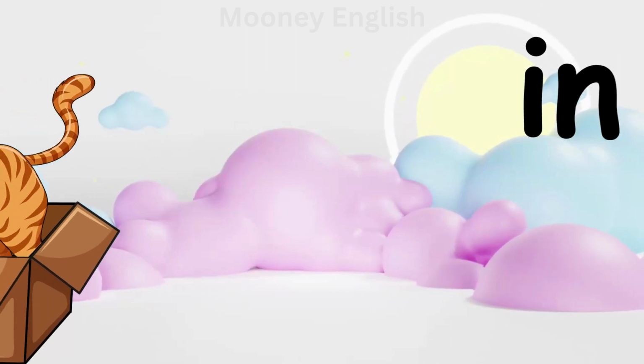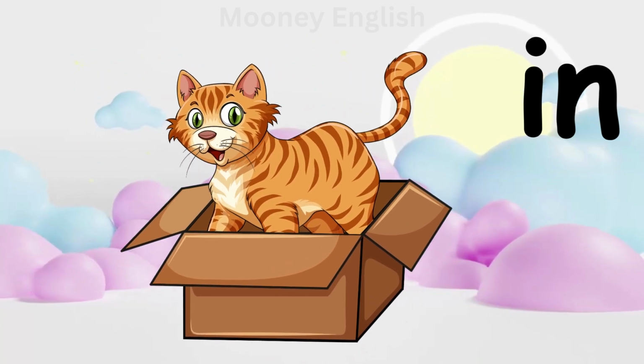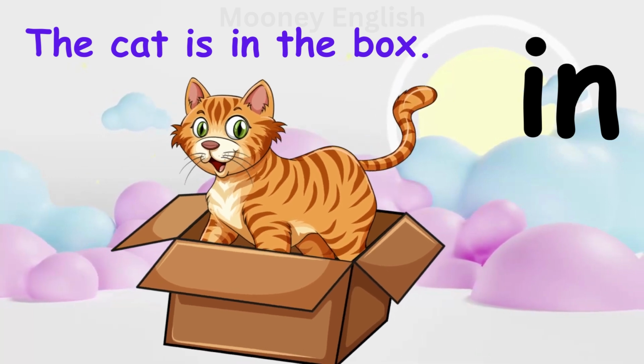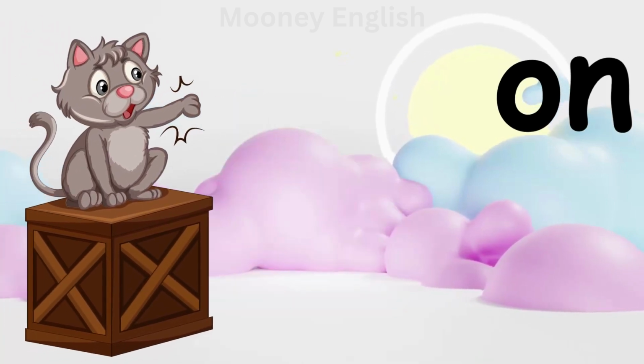Let's start with in. In is when something is surrounded or inside a place. For example, a cat can be in a box or your toys can be in a basket. Can you say, the cat is in the box? Awesome. Now let's talk about on.